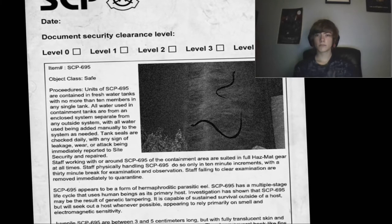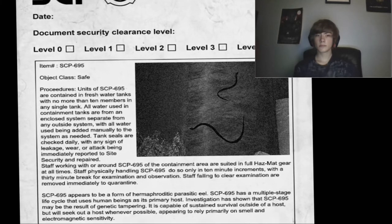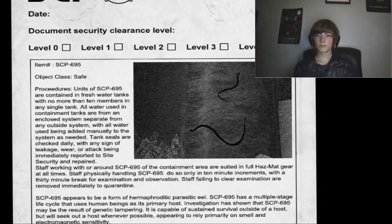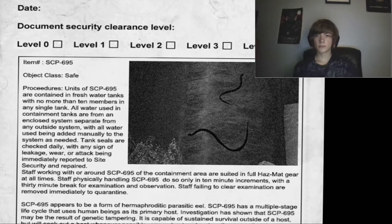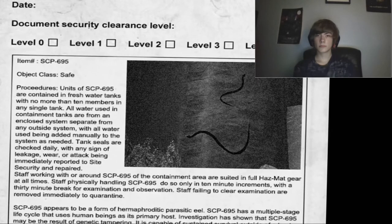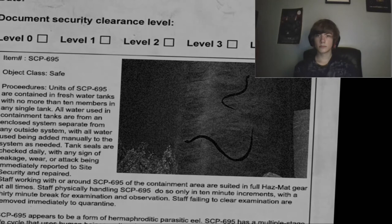Juvenile SCP-695 are between 3 and 5 centimeters long, with fully translucent skin and bones. Adult SCP-695 are between 10 and 15 centimeters. They have several hook-like fins down the length of their body and can use these for both aquatic and land-based movement, as well as anchoring inside of the body.